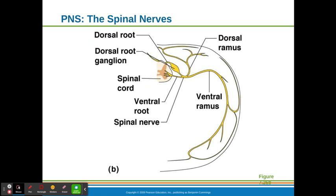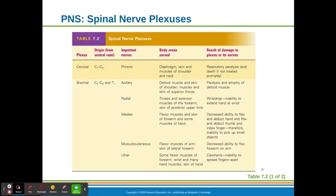So figure 7.25 shows the distribution. This is the rib cage right here that you would see comes out of the spine and comes around and branches together. You can see this connection right here. Okay, so you have your dorsal ramus. Remember, this is the back side of the body. This is the ventral or the anterior or the front right here.